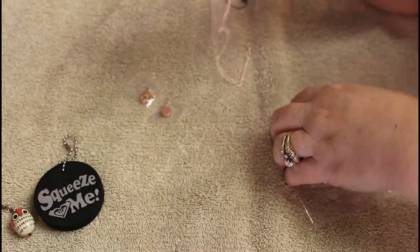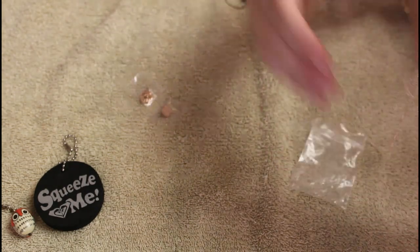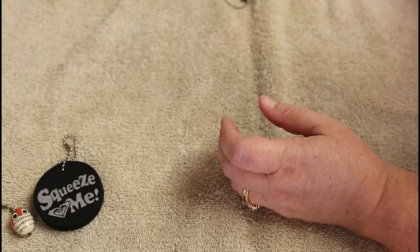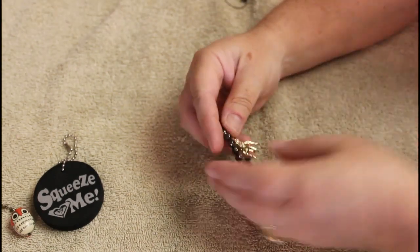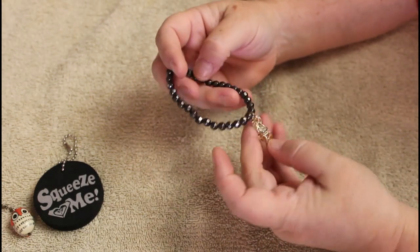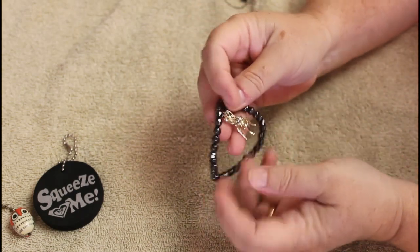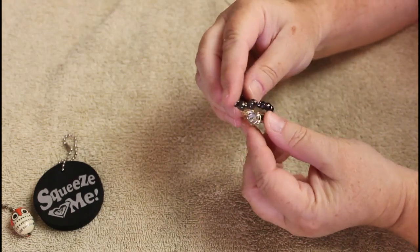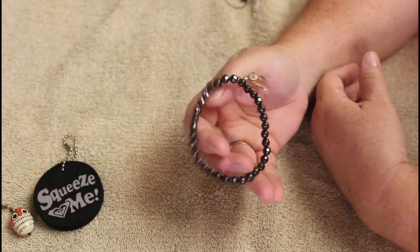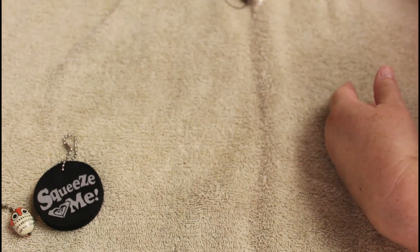All right, with these two chains, with the two little charms, you know what, I'm going to give these to you, honey, I'm never going to get these back in this bag. So that's kind of interesting. This looks like a little tiny chair, so the charm is a little chair with a rhinestone for a cushion, and these are a little stretchy, and they feel like plastic. Interesting, thank you.